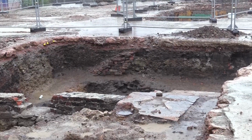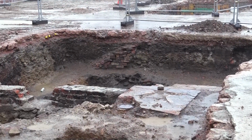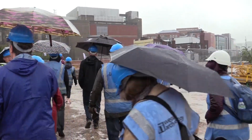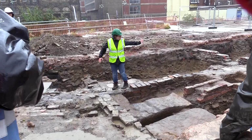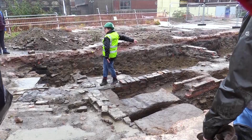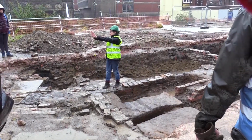All of the people of Sheffield have been extremely keen to engage with this project. Walking down the street, people can see I'm wearing the high vis, and they ask me questions, what's going on. We've had lots of volunteers coming on to dig with us, and we've been given tours as well, which have been very enthusiastically received, and we're very grateful for the high regard that the people of Sheffield hold this site, Sheffield Castle, in.